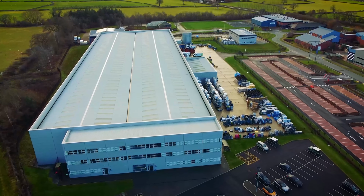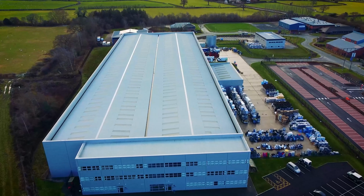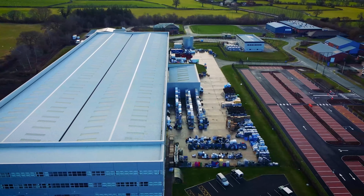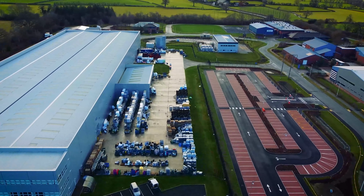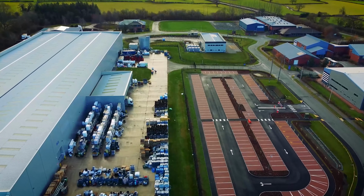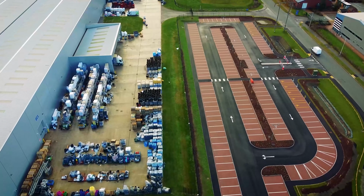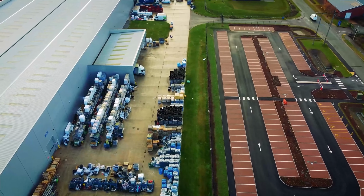I mean, you can see the products there, ready to be loaded. It's a fantastic operation, and it's just a shame that people feel so paranoid. You know, you built a building. It's a fantastic building, as you can see. Look at this. It's fantastic. All of the stock there, ready to be loaded. Lorries coming in and out. Fantastic staff car park, look.